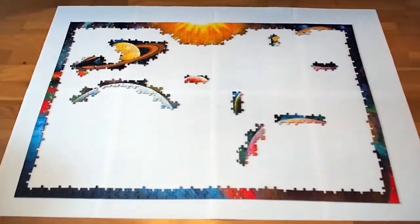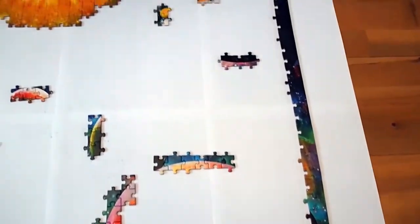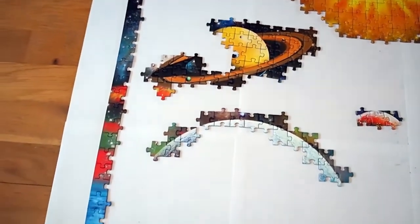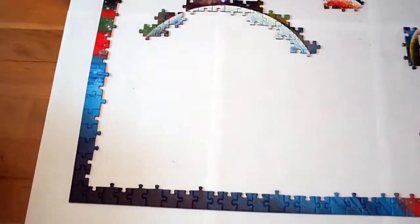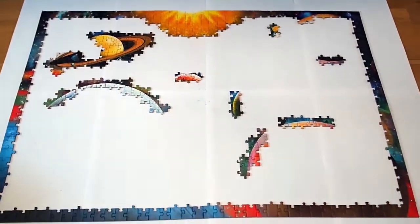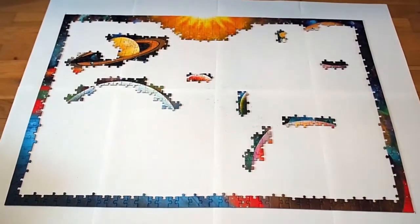This is how far I got the first day, because I can't sit too long at the same time. But I mean, the edge is done. I put some things together. So now I'm gonna start with my second day.